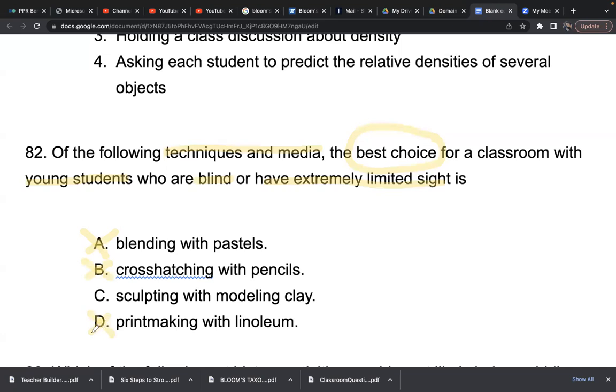I did that in high school, and you have to use these tools to carve out. Like, they need to be able to see. It would be almost cruel. Cross-hatching, again, you need to see. I don't even really know, but I can't even do it myself. So no, sculpting with modeling clay, because it's a tactile activity and can be done in an abstract and less taxing way for younger students to use a particular media and to practice particular techniques given their disability.